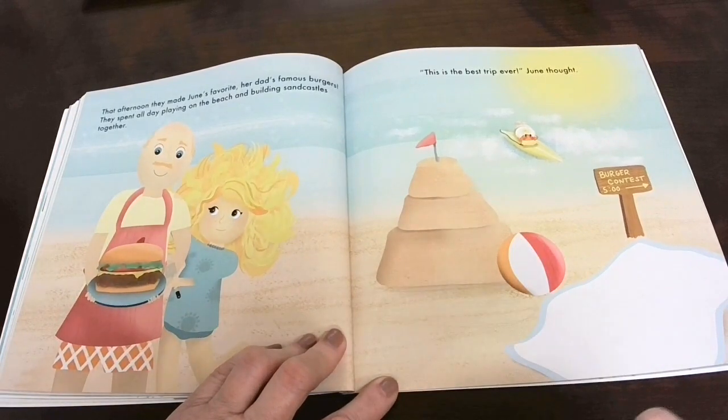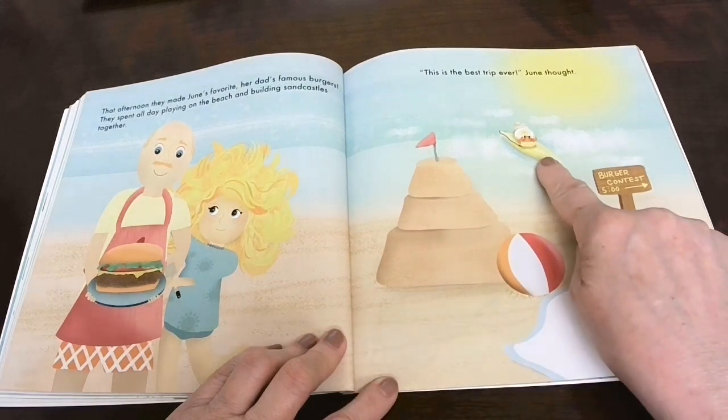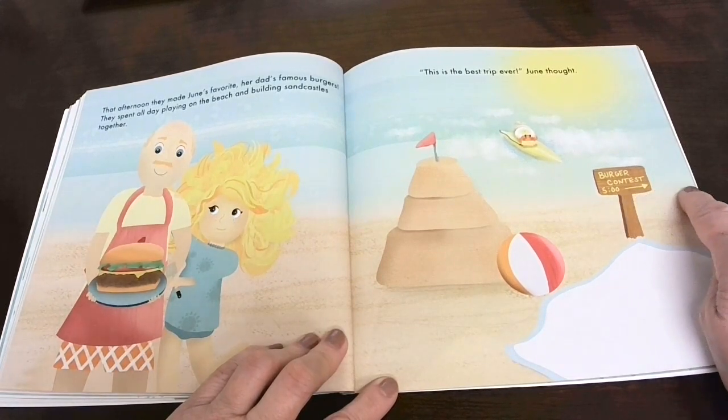"This is the best trip ever," June thought. There's Sandy surfing. How funny. Oh, and there's a sign that says Burger Contest, 5 o'clock, and it's got an arrow.